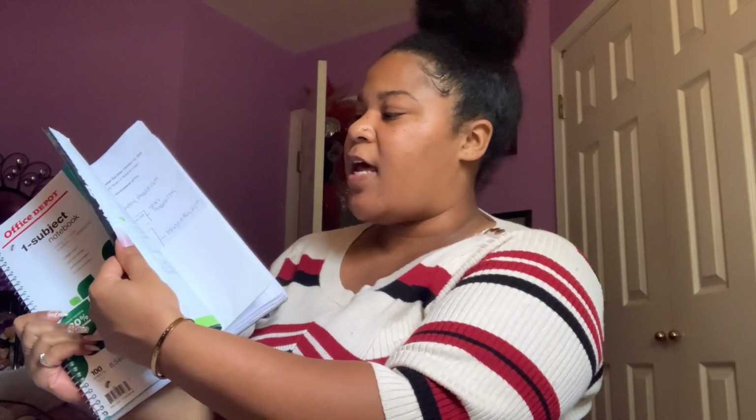Take notes and make flashcards. Now, if you're not a flashcard person, I understand. I am not good at continuously looking at flashcards, but I think writing down the information more than once really helps me. So I had a notebook that I bought just to keep all of the notes that I took.